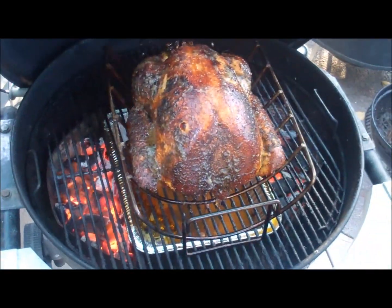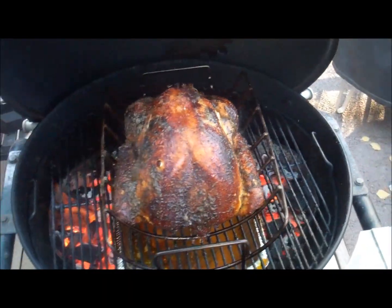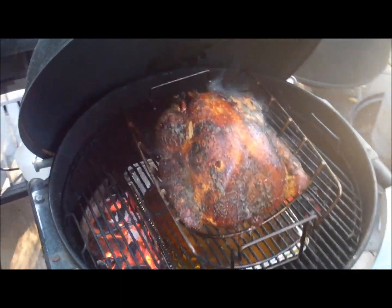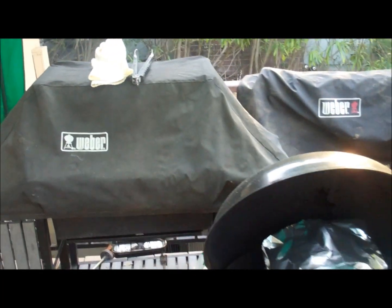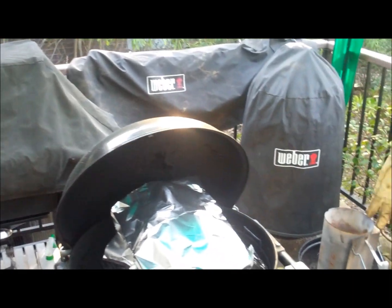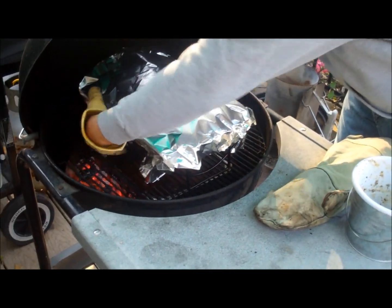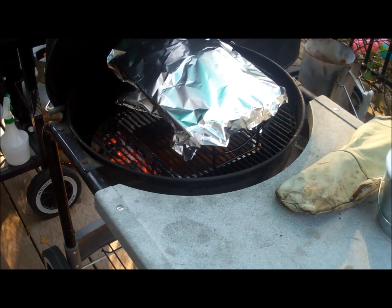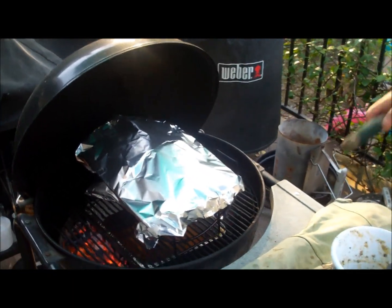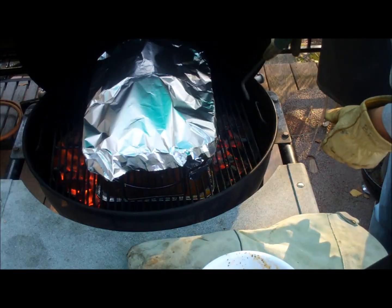Alright, now what we're going to do is I'm going to slip some tin foil right over the turkey and try to get it underneath also to try to keep it from getting burnt. Put on some gloves here. My barbecue leather gloves, only for barbecue. Now that should kind of deflect the heat a little bit, but also allow the drippings to go down to the drip pan. And I will also replenish the coals here. Stir them around, throw a couple more coals on there, keep the heat nice and hot.